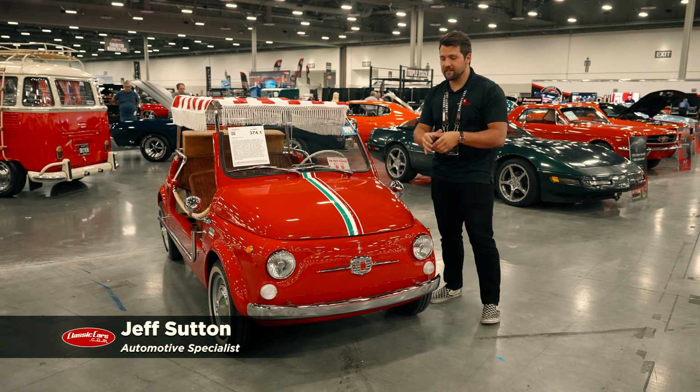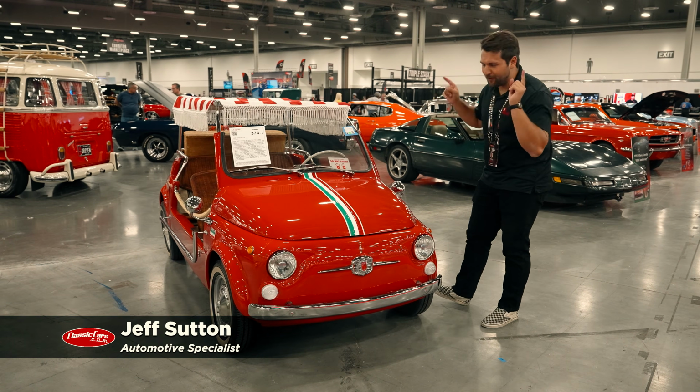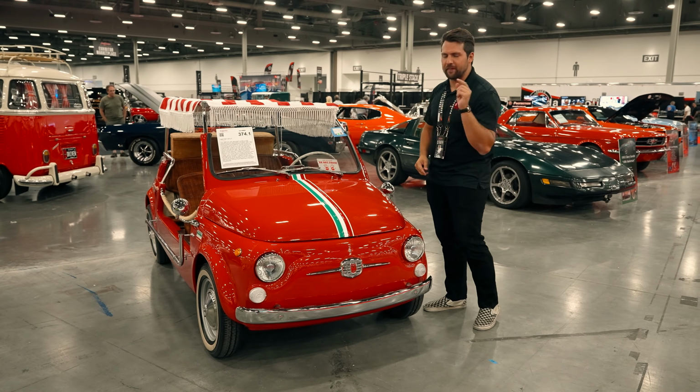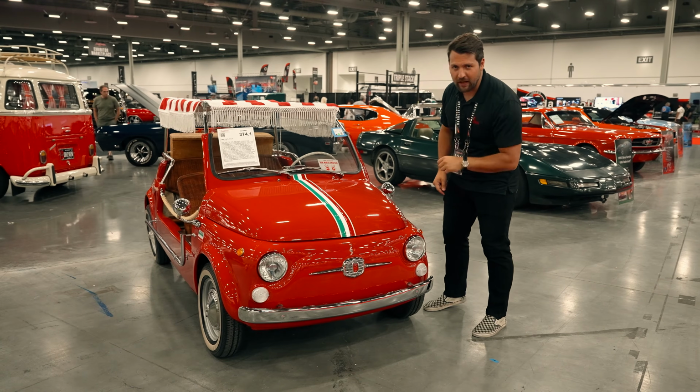Guys, my name is Jeff, and today we'll be taking a look at this adorable 1968 Fiat Jolly, which is selling no reserve at the 2023 Barrett-Jackson Las Vegas auctions.